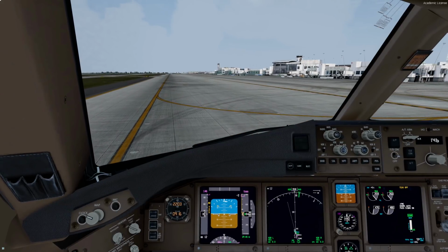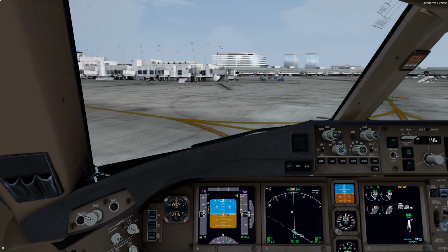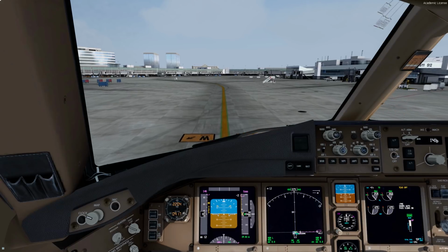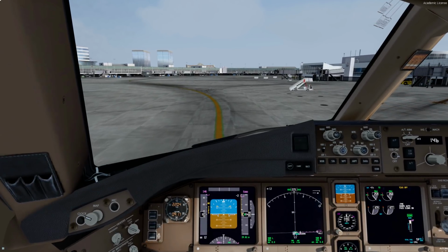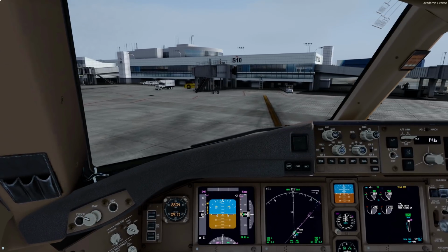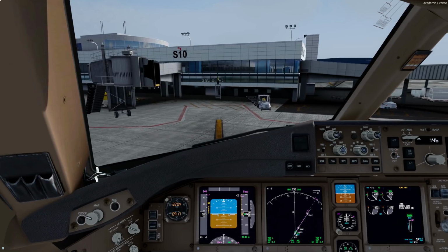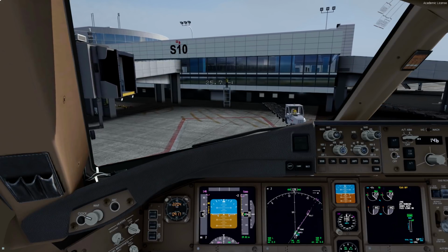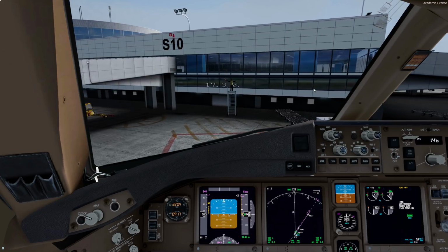Take up all the flaps before we come to the stand. And off with the taxi light. And here is our stand. I can feel that the airplane is quite light, just rolls pretty quick. The centerline numbers inside the airport. Good job, GSX.